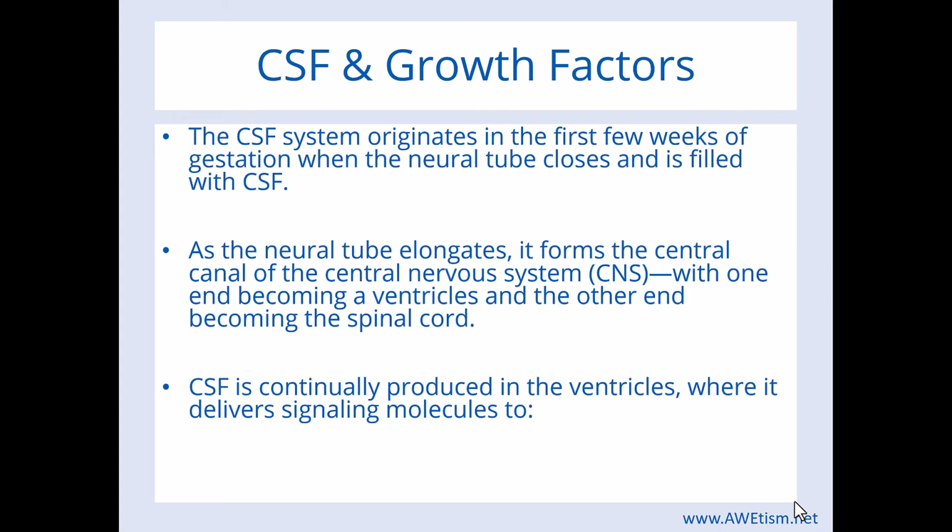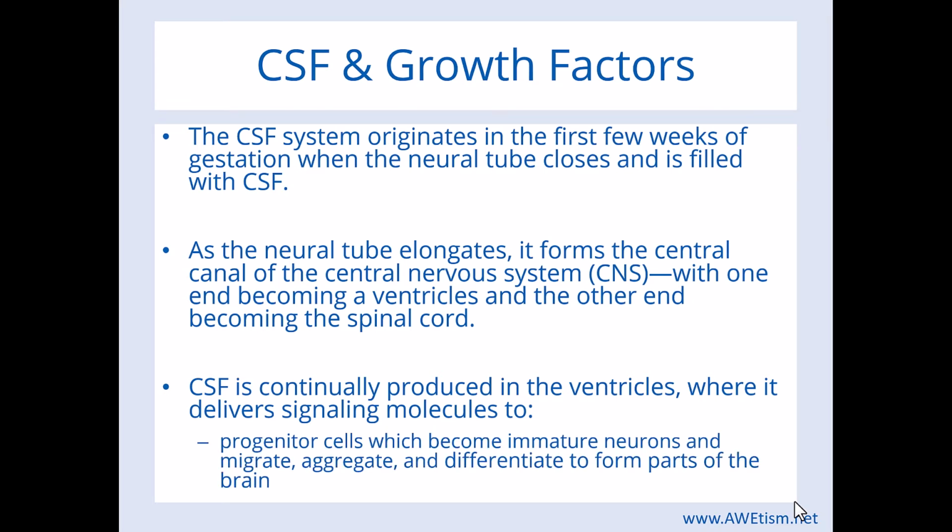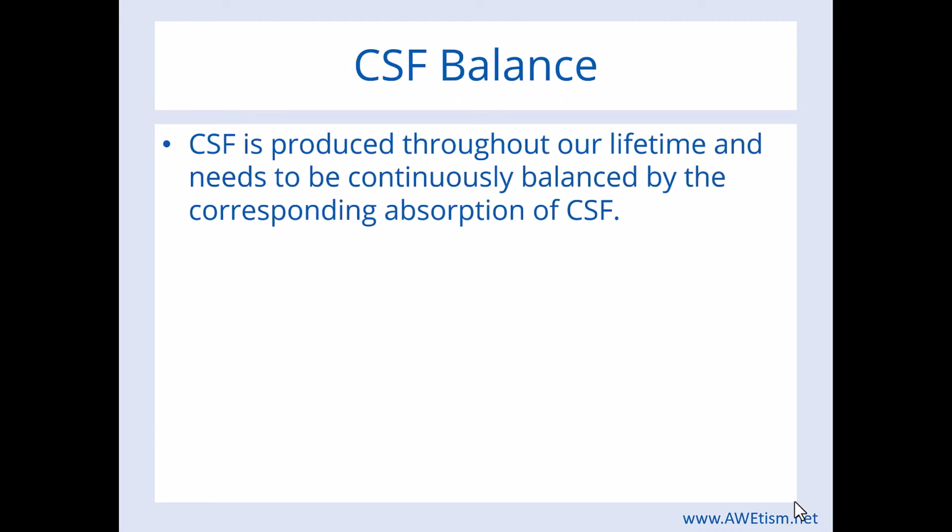CSF is continually produced in the ventricles in our brain where it delivers signaling molecules to certain cells which become immature neurons, and then those immature neurons migrate, aggregate, and differentiate to form parts of the brain. It's pretty amazing.